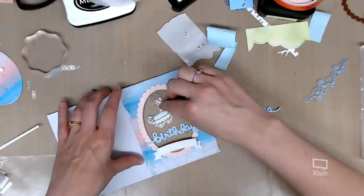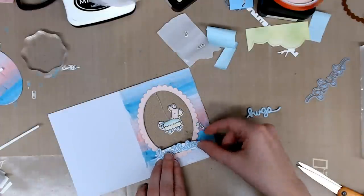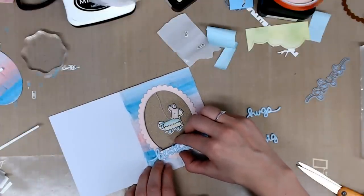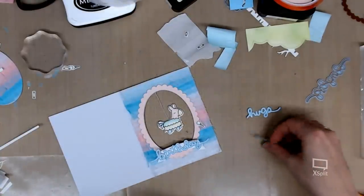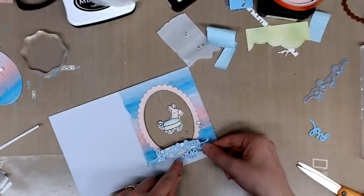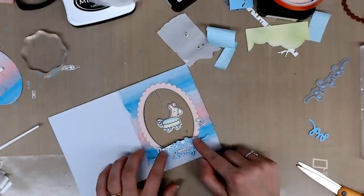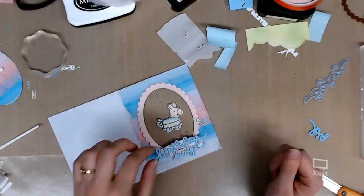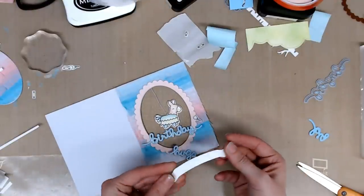Come on, Pinata. Someone suggested putting happy onto the pinata. But I think he's too cute. I don't really want to cover him up. Do you think that would work? Interesting. Or I make a bigger banner.